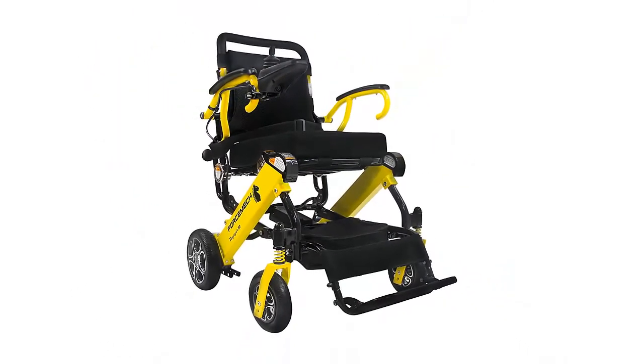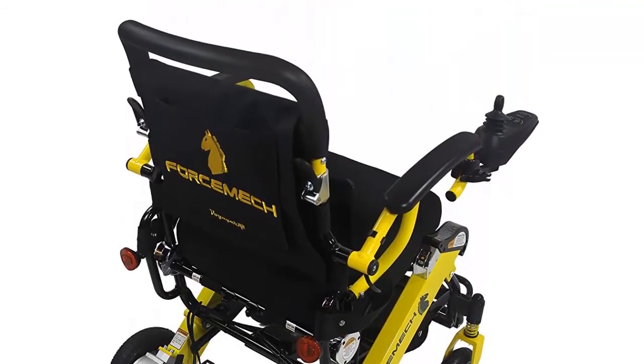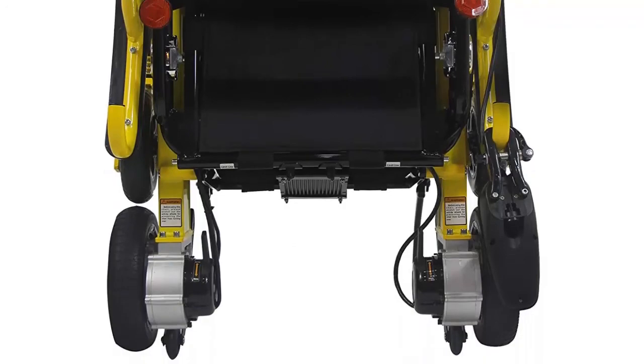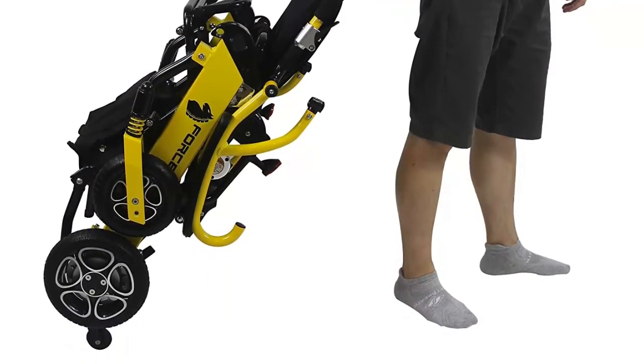Since the unit is made from high-quality materials, it assures you of durability and beauty. It also features excellent wheels that will see you enjoy your travel on any terrain. Feel the comfort that comes with the well-placed footrest and armrests.